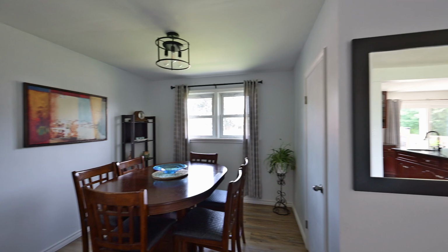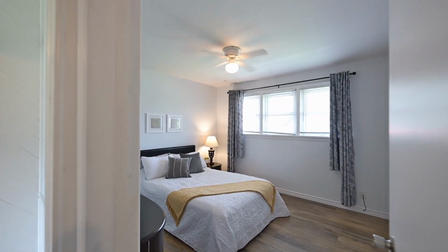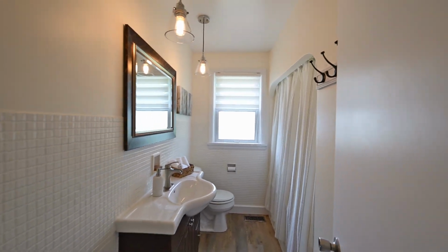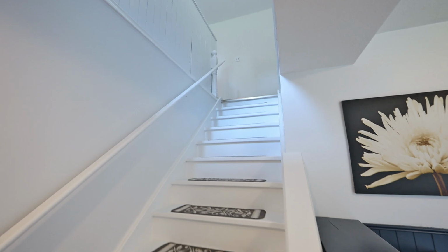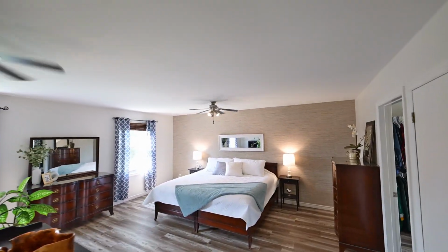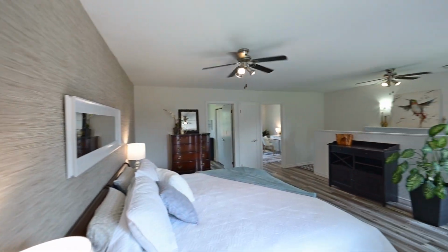Down the hall is the formal dining room and the first of 3 bedrooms. Next to the garage is the ascent to the second floor. This is a modern design with a big living room and 2 more bedrooms connected. This one currently set up as a dressing room.